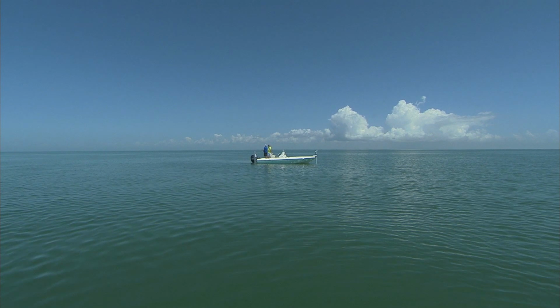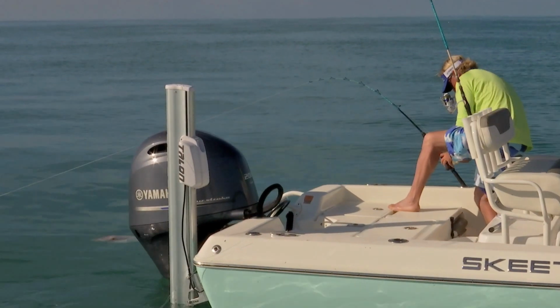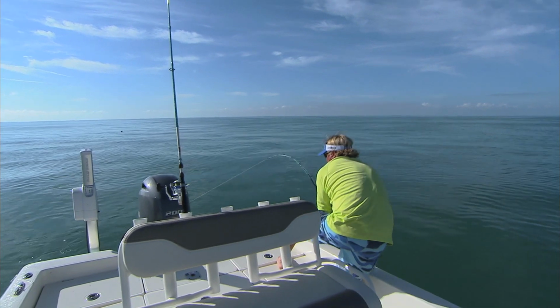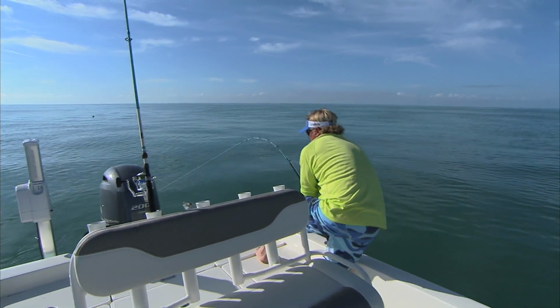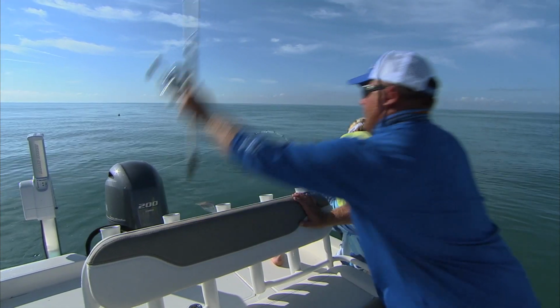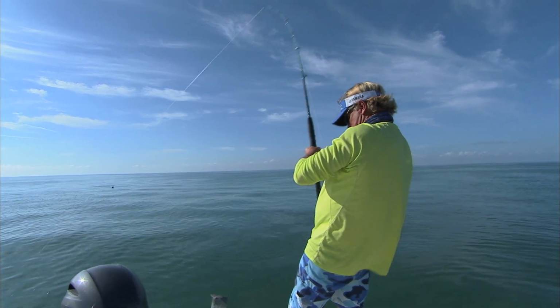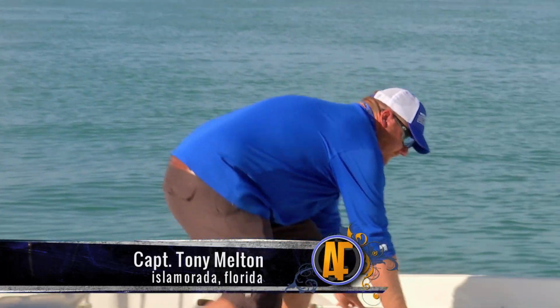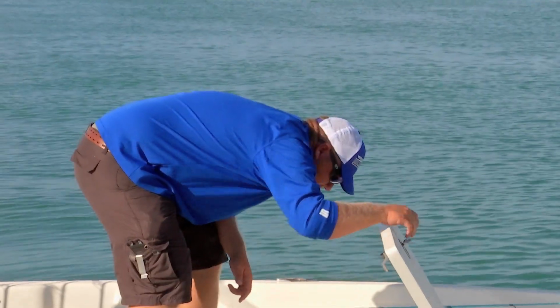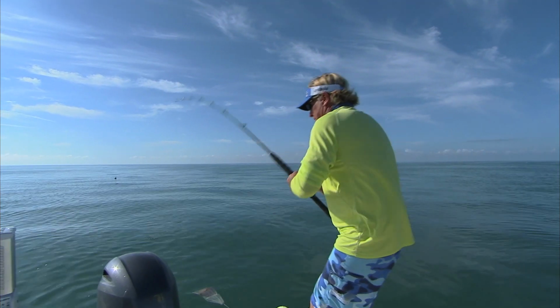To get down to the bottom, huh? Yep, as soon as you put it down on the bottom, there you go. Okay. Uh-oh. What? We got something on the big rod. Grouper. Grouper. Mystery fish in the middle of Florida Bay. This is the middle of Florida Bay, isn't it? Pretty much. We're in the Gulf of Mexico. Officially in the Gulf of Mexico.